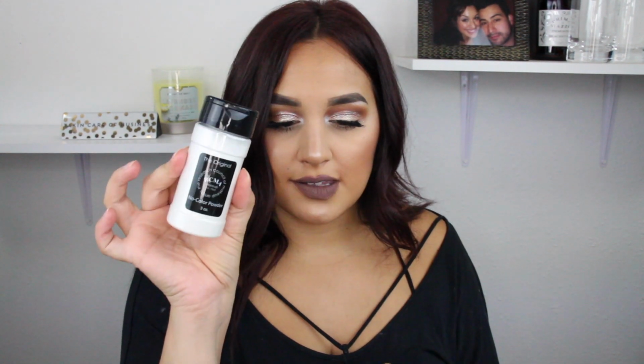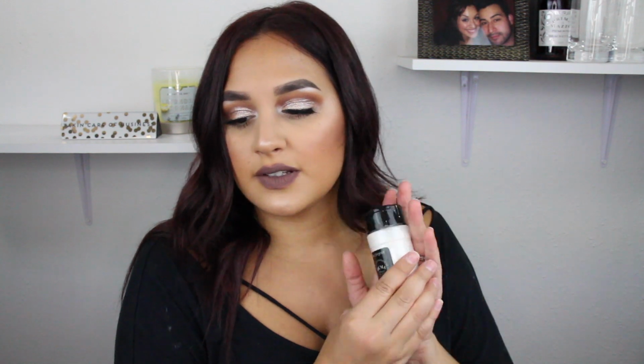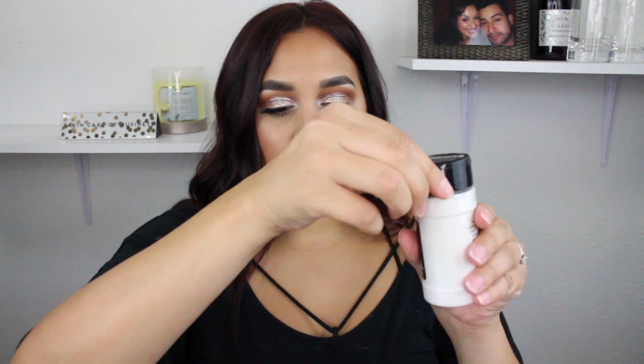And then lastly, I got from Camera Ready Cosmetics the RCMA No Color Powder. This was pretty cheap. This was $12 for 3 ounces. And I've actually used this before. My sister loves this and I tried it out when she was in town visiting and I actually really like it a lot. It doesn't have any flashback. It's just a really nice finely milled powder. The packaging, I will say, does suck.